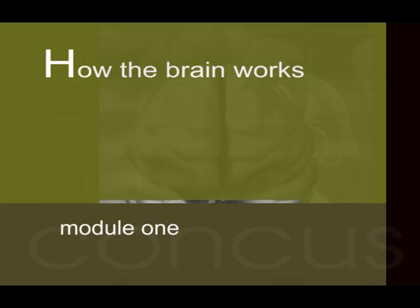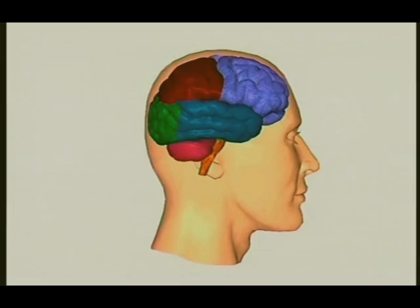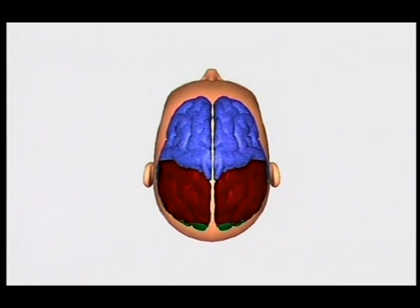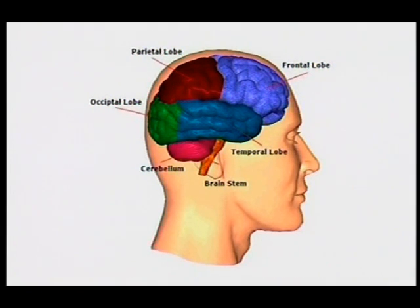Module 1. How the brain works. The thinking part of the brain is called the cerebrum. The cerebrum has two halves called hemispheres. The cerebrum has four lobes that mirror one another on the two hemispheres of the brain.